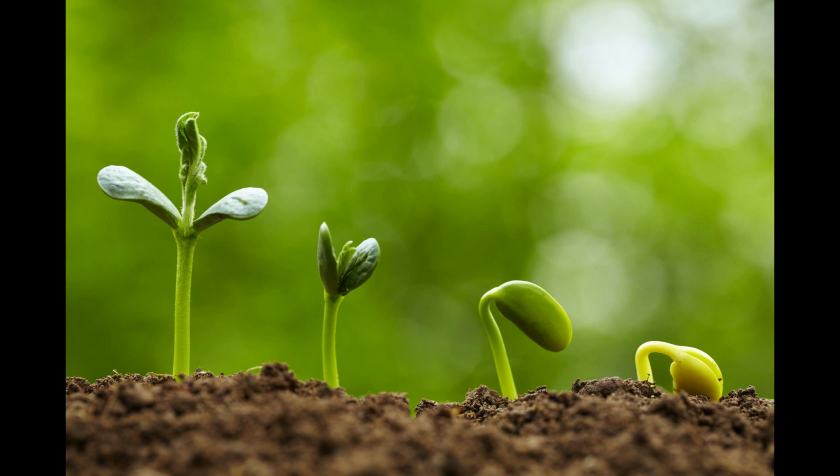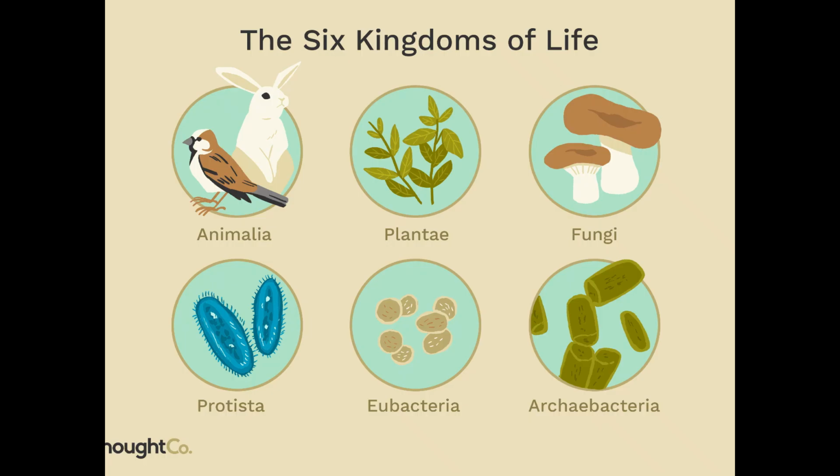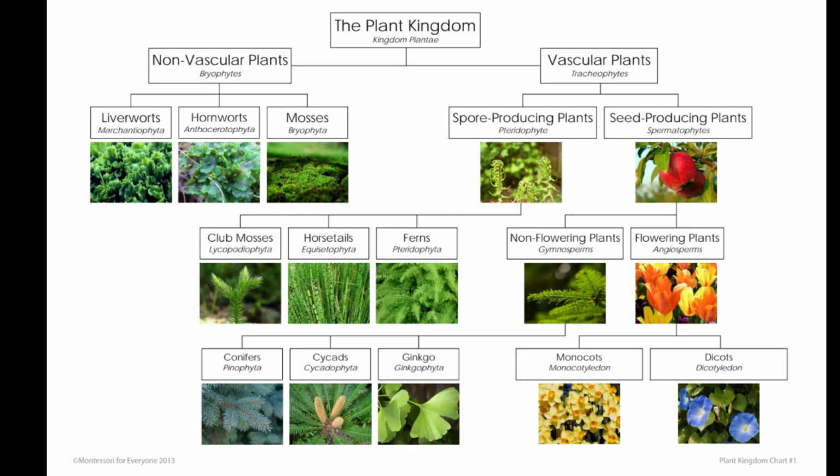Just so you know, some of these pictures are a little bit blurry, but hopefully you can still read what they say. The plant kingdom is one of 6 kingdoms. What makes the plant kingdom unique is the ability to make their own food by soaking up sunlight through leaves and making it into food. We are going to go a bit into detail on the plant kingdom, so stay with me here.